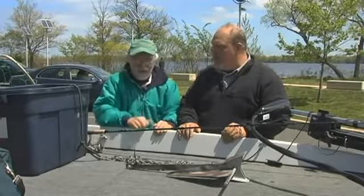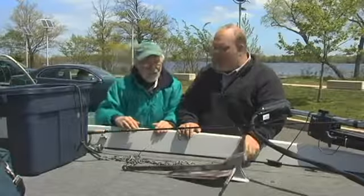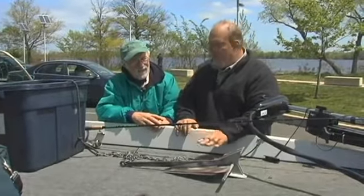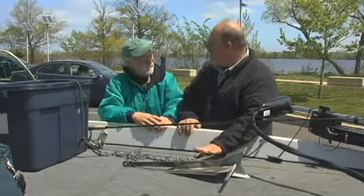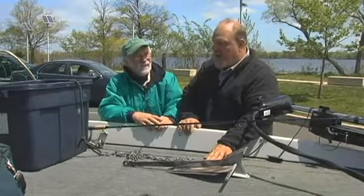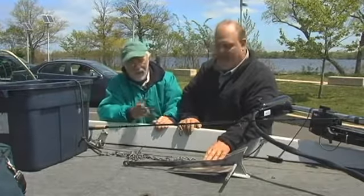What weight is it? It's about an 8-pound anchor. Now, what a lot of people don't realize is it's not the weight of the anchor that holds you. It's the size of the flukes digging in, and it's the amount of rope hanging out. So yeah, it's an 8-pound anchor, but a 20-pound anchor isn't going to hold you much better. You don't need a 20, and an 8 will do just fine.